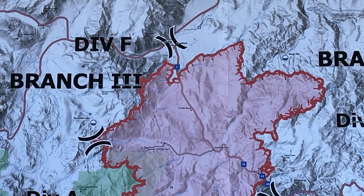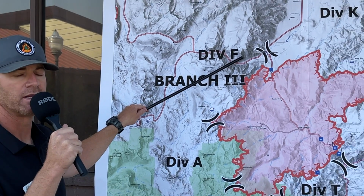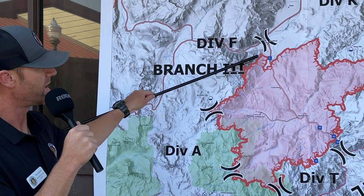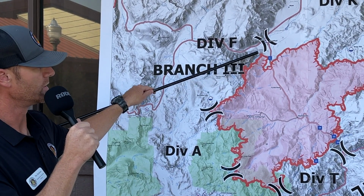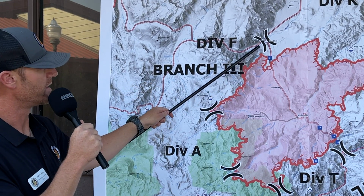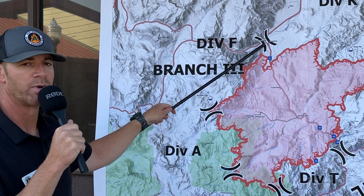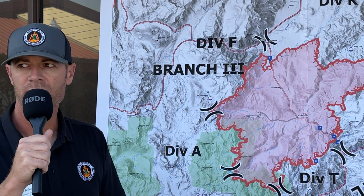So once again, I will clarify, there is no fire north of Highway 88 as we speak right now. That fire is hung up here. It is slowly moving towards Highway 88. We have multiple firefighters protecting these values south of 88, and that'll be the primary focus today moving forward.